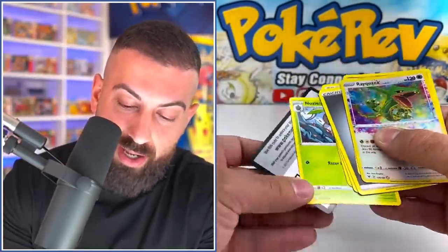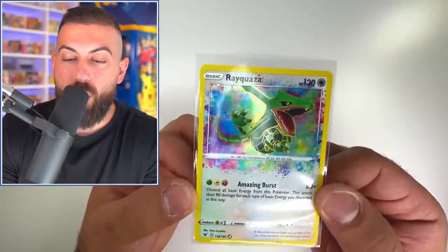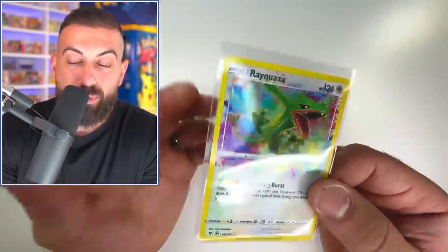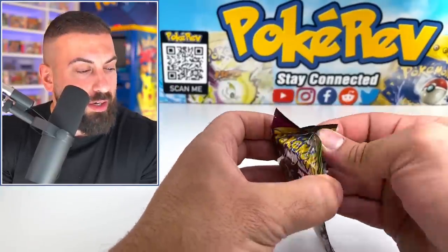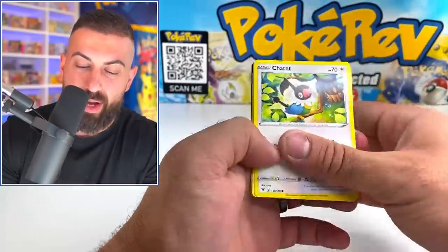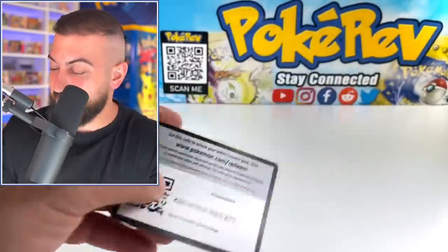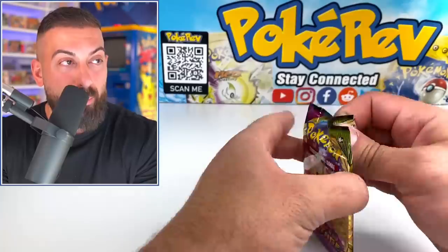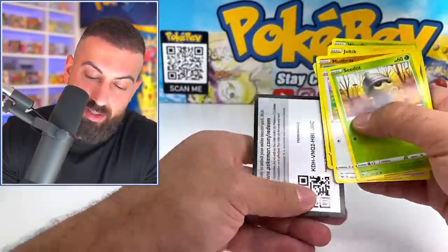Rayquaza, nice. Okay. Man, that's crazy. I think it's like a $3 or $4 card all day. Like, you could just buy raw. But it's one of my favorite hits so far today. Probably this and the Alakazam are my two favorites. But this is really interesting, you know? I guess this is probably how the pulls were when the set came out. It kind of feels similar. It's just hard to remember opening this many and not getting pulls like we normally do nowadays with Brilliant Stars, Astral Radiance. Oh.